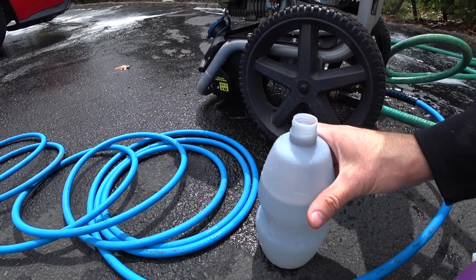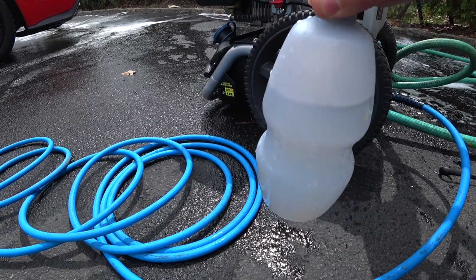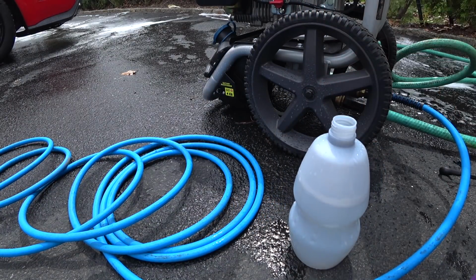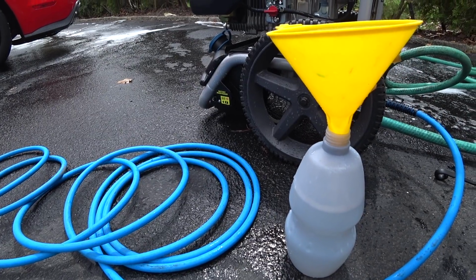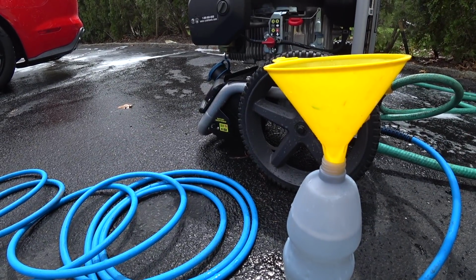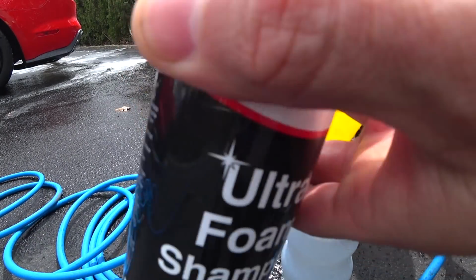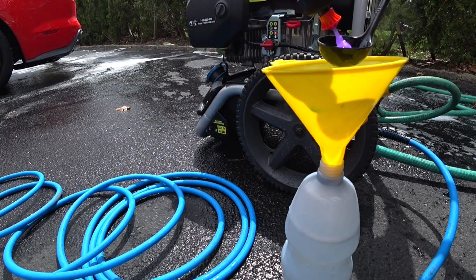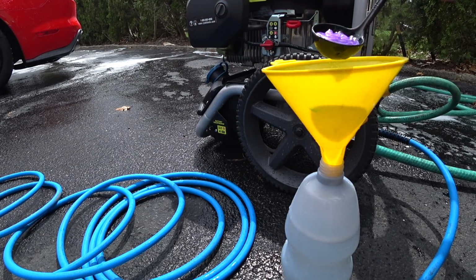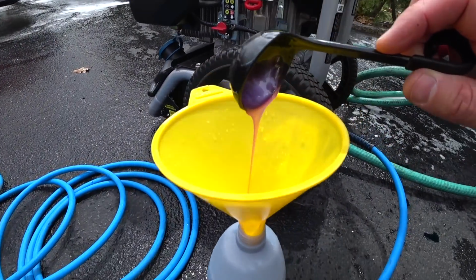All right, guys, we're back. I rinsed off the car. You guys can see the MTM professional foam cannon is filled up to the same marking. I'm going to throw the funnel on there again. Move the camera up for you guys. We're going to do the same thing with the Adams Ultra Foam. I'm going to do 2 ounces straight into the foam cannon, as I'm showing you.